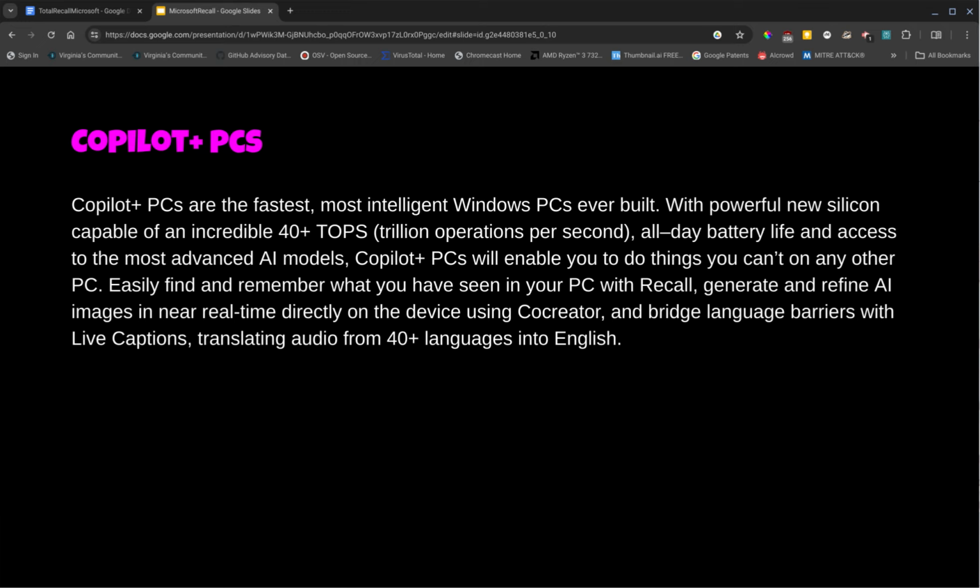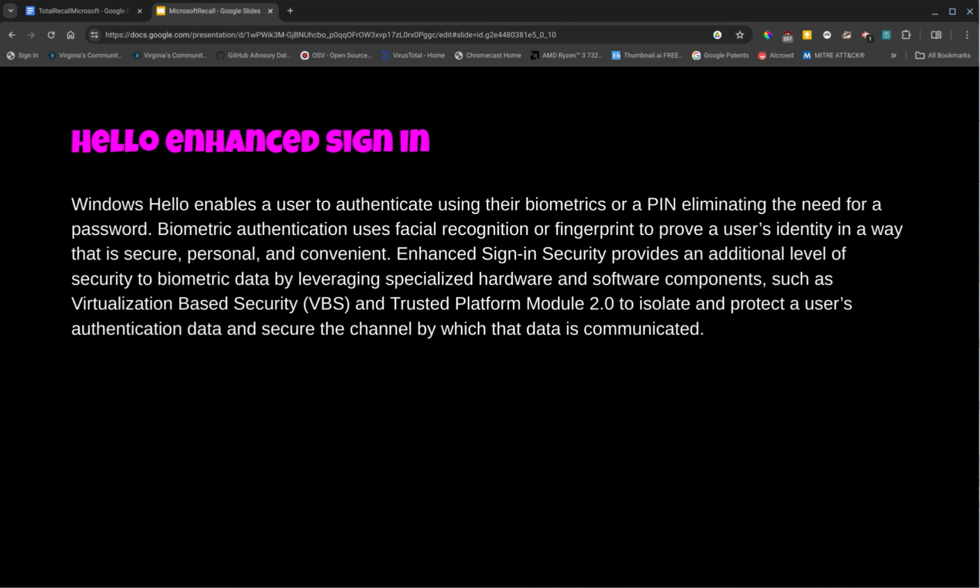Copilot+ PCs are the fastest, most intelligent Windows PCs ever built, according to Microsoft, with powerful new silicon capable of an incredible 40 plus TOPS, which is trillion operations per second, all-day battery life, and access to the most advanced AI models. Copilot+ PCs will enable you to do things you can't do on any other PC. Easily find and remember what you have seen on your PC with Recall, which is the feature we're talking about today. Generate and refine AI images in near real time directly on the device using Co-Creator. And bridge language barriers with live captions, translating audio from 40 plus languages into English.